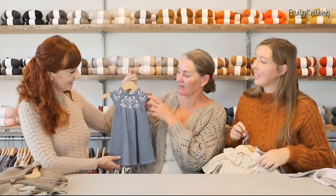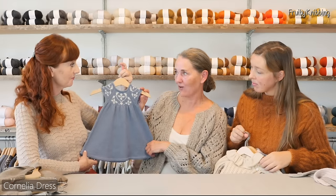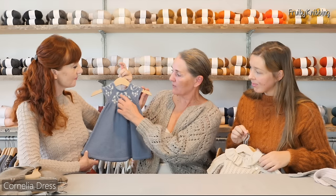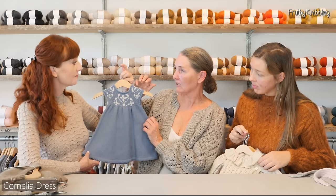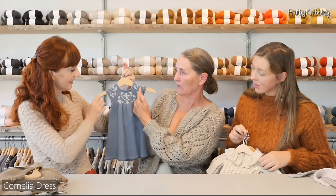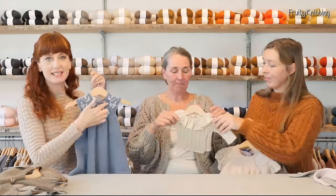This one is just stocking stitch knit, but it's never just stitch, because it has to be made interesting. And there is this design at the yoke, and it has a different design for each size, so that you don't cut into the motifs when you make different sizes. That's also so gorgeous. The nice little button there on the side.